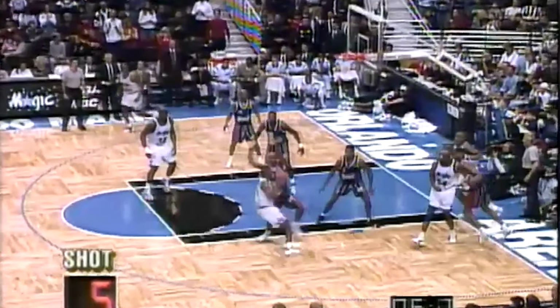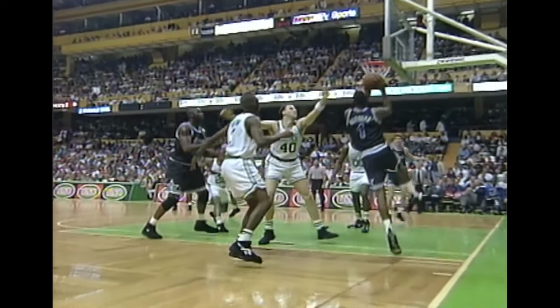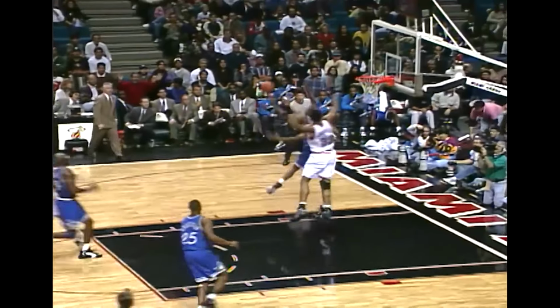When the defense built a wall against his drives, Penny used his great elevation for short pull-up jumpers over his defender. He masterfully employed ball fakes to freeze defenders, then showcased his creativity at the rim with an array of acrobatic, circus-like finishes that left spectators and opponents alike in awe.